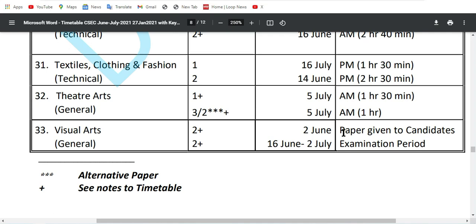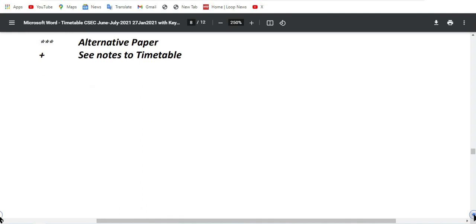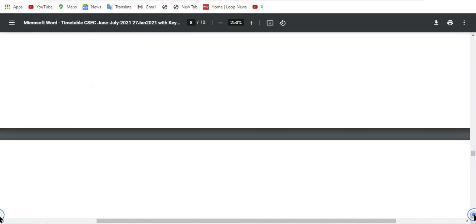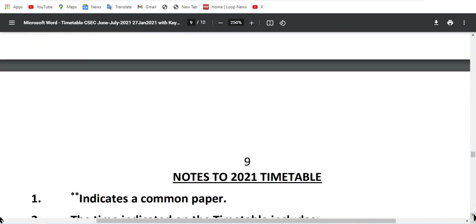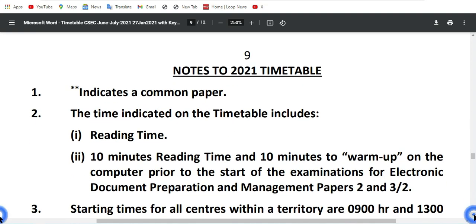Visual Arts is there, and this is a very wonderful exam with paper 2 on the 2nd of June and 16th of June and you're seeing the exam there, it's a different exam than most exams. So you want to ensure that you capture the date nicer, that you really don't miss the exam.